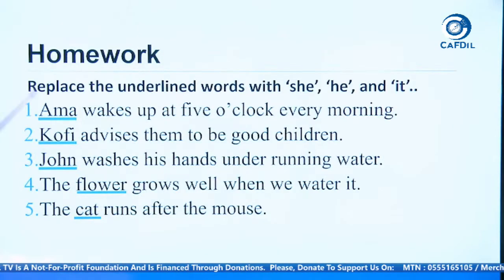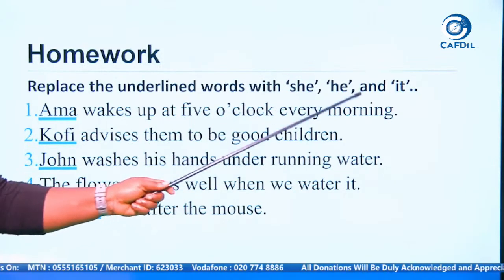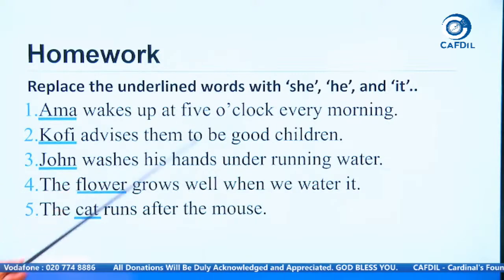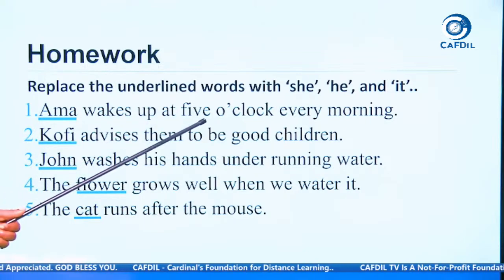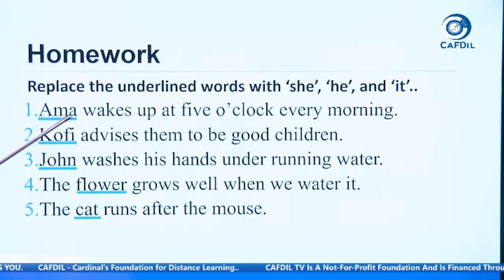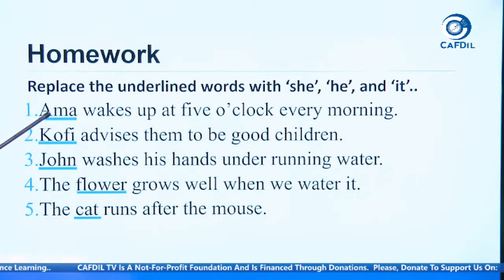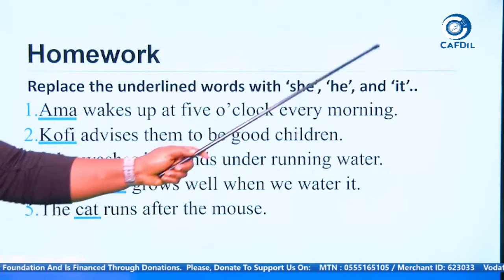So, I'm going to give you some sentences as homework, and you will replace the underlined words with he, she, and it. Number 1. Amma wakes up at 5 o'clock every morning. So you would have to replace Amma with either she, he, or it.